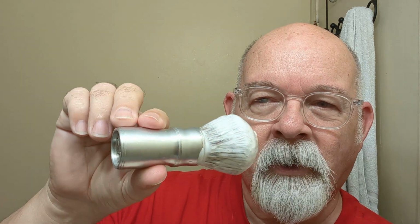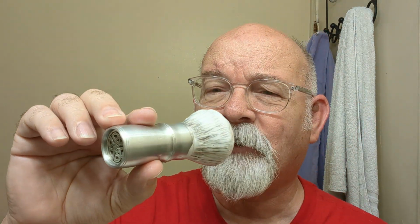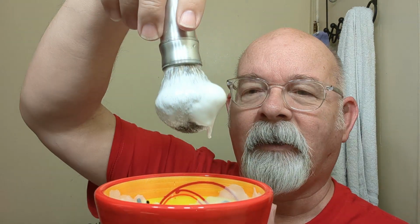Got it whipped up here with a Mac Metalworks brush. That's what the bottom of the handle looks like. Looks pretty cool. This handle's got a little bit of weight behind it, even though it's made out of aluminum. Not quite drippy, but it is pretty wet. And it smells really nice this morning. This morning being a Thursday morning for me.